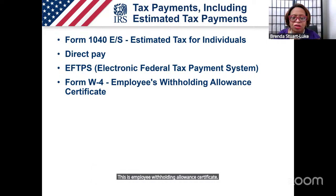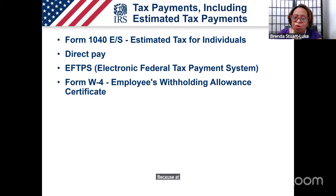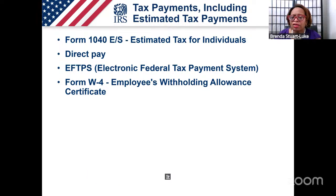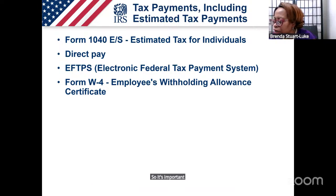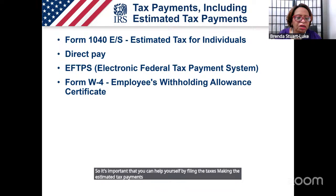But you would like to make sure that you are not waiting to the end of the year to make these payments. Because at the end, since there is no withholding taken out and you're going to complete your tax return, if you haven't made the estimated tax payments, you may owe at the end of the year. So it's important that you help yourself by filing the taxes, making the estimated tax payments, and doing this quarterly. Next slide.